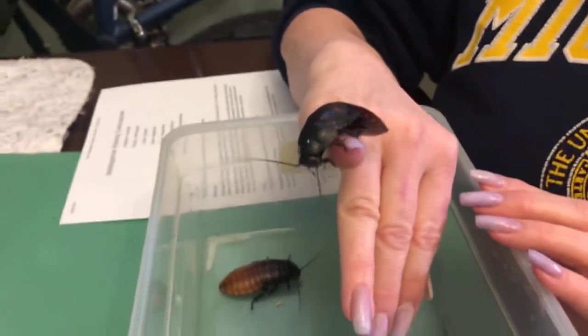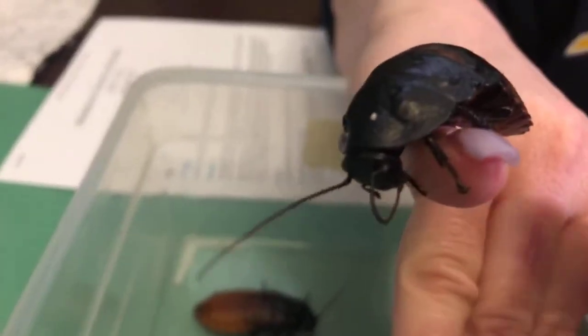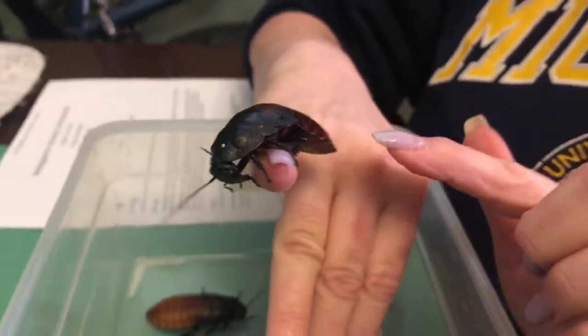And when they make their hissing sound, they push air out of their spiracles, which are the little holes on the side, which is where they breathe, where they exchange oxygen and carbon dioxide with the environment. A baby will molt about 5 times. They're called instar stages. They will molt about 5 times.